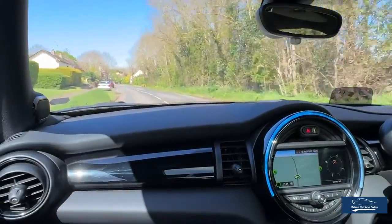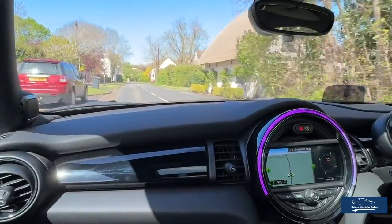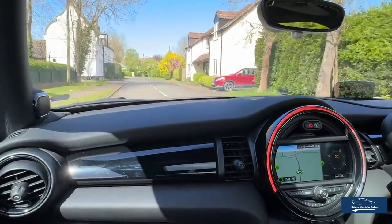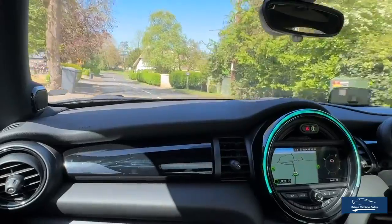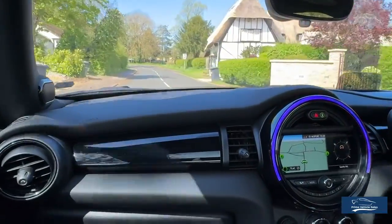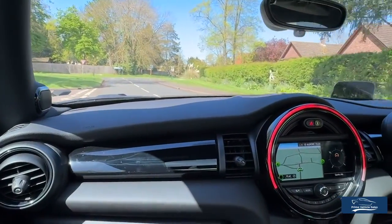It's a demo plus one lady owner. She bought it from the dealer with next to no miles on it, and she's owned it ever since. She's part exchanged it for a Countryman John Cooper Works that we had, so just upgraded to a slightly bigger car. It's a really smart looking car on the outside because of the gloss black wheel arch liners or rear arch covers and all the front.